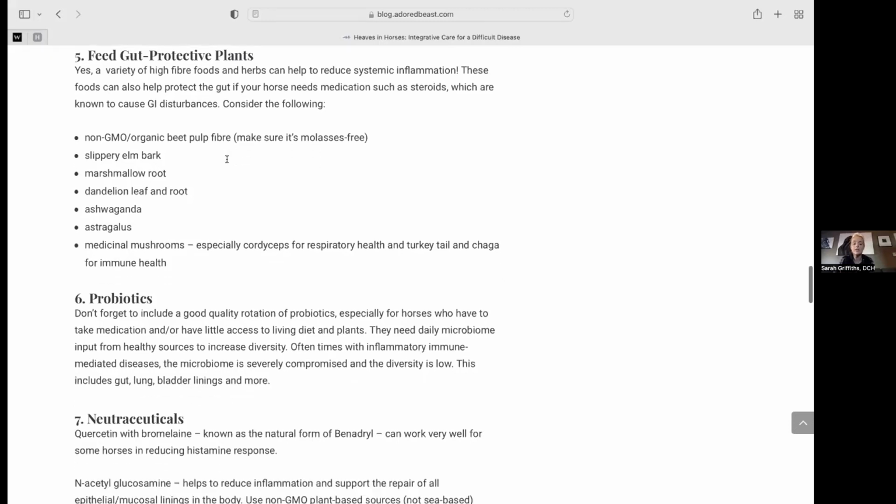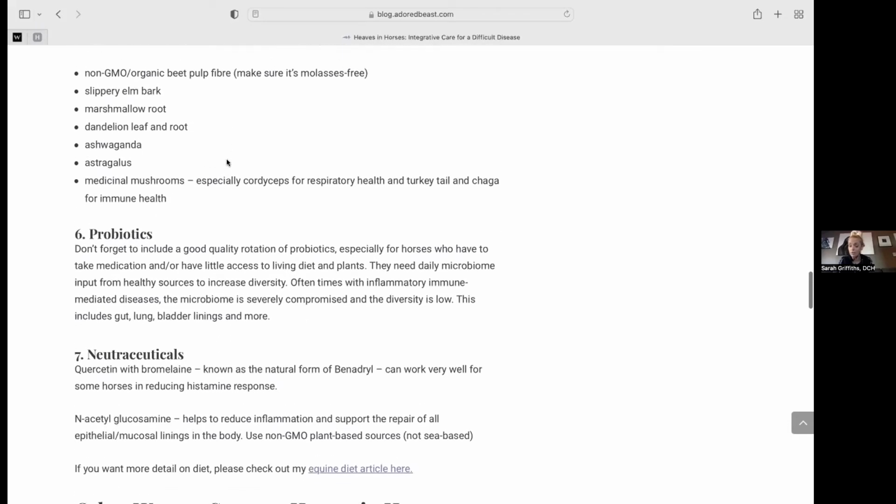And then nutraceuticals, the top two that I use for myself and also for a lot of horses is quercetin with bromelain, which is known as the natural version of Benadryl. So horses can also benefit from this. I have used this on a couple horses and it made a really huge difference for them. What it does is it reduces histamine response. N-acetylglucosamine is another one that also helps to reduce the inflammatory reaction of the interstitial linings. So that is another huge plus for any type of interstitial issue, like IBS, asthma, bladder diseases, stuff like that.